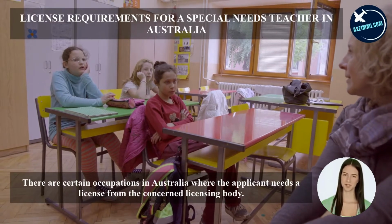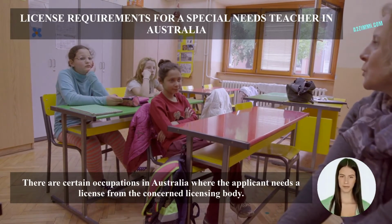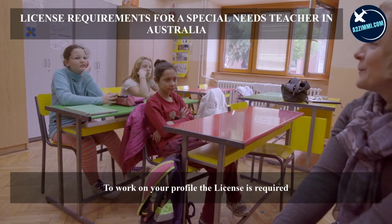There are certain occupations in Australia where the applicant needs a license from the concerned licensing body. To work on your profile, the license is required.